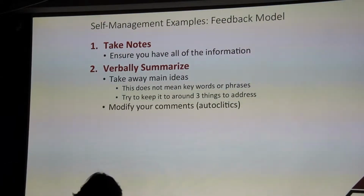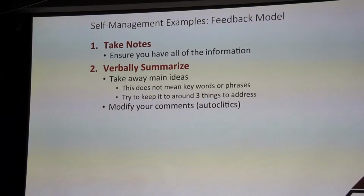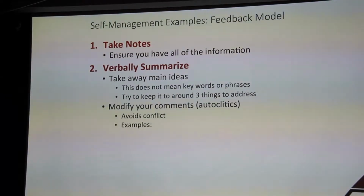And that's a technical term that essentially means modifying the strength of your behavior. So it avoids conflict. And we all do this in our daily lives. So some examples would be, and you can roll through these pretty quickly.